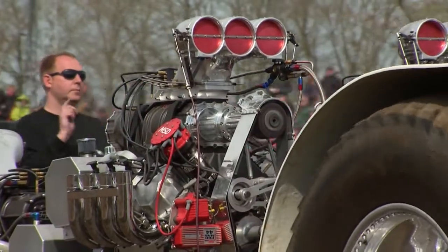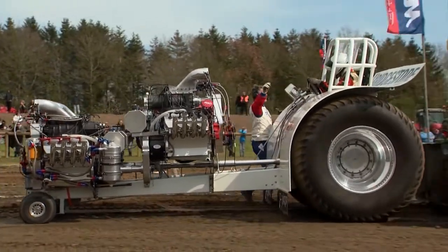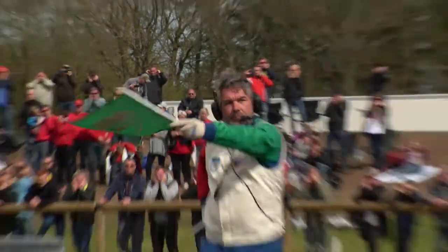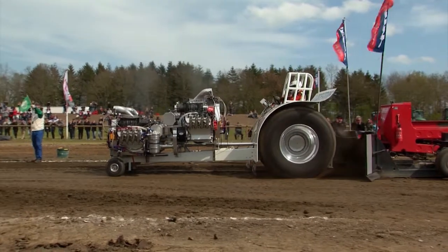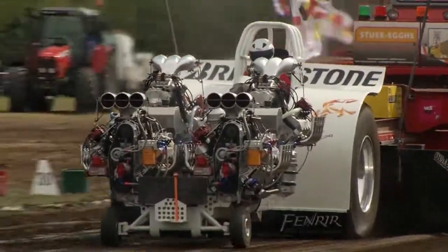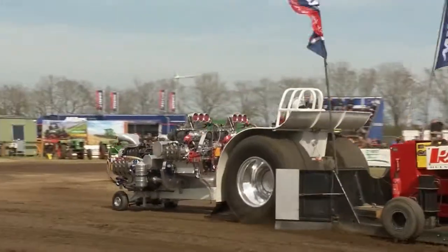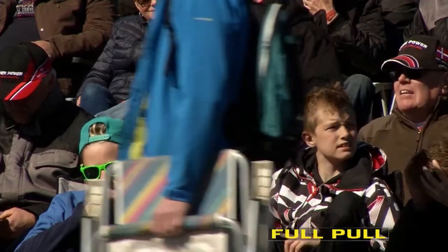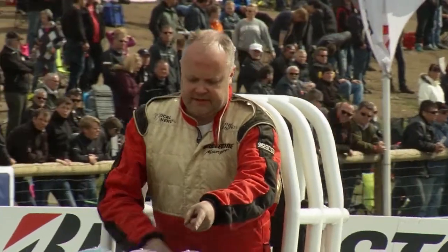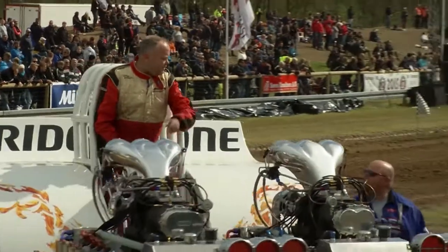Next man up, this is local man Soren Jakobsen. His machine, Fenrir. This tractor was purchased from America. Scott Tedder's here this weekend trying to help Soren set the machine up. See how he gets on. Nice fast run there from Fenrir. Into the final. So he's looking happy there, looking at some data, pointing out something on one of the engines. We'll see what that is for the pull-off.